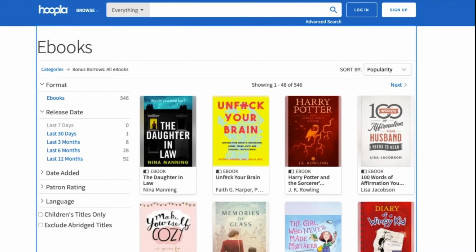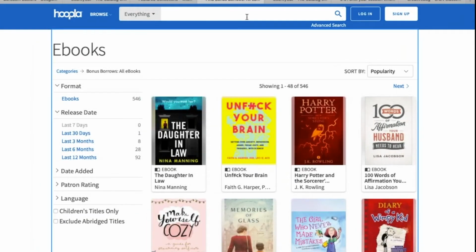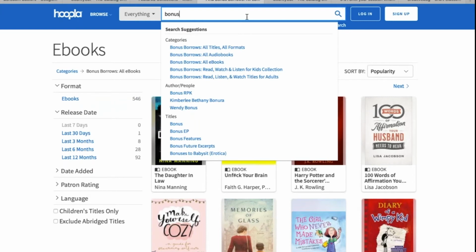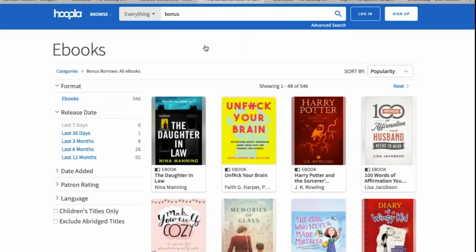The other way is to use the search bar. So if you type in the search bar bonus, it's going to pop up with all of these bonus borrows categories right at the top. So if I wanted to cast the widest net and just see all my options for bonus borrows, I could click this first one. And if I want audiobooks or ebooks or for kids, for adults, these are going to pop up with those categories for you. You go ahead and click it.